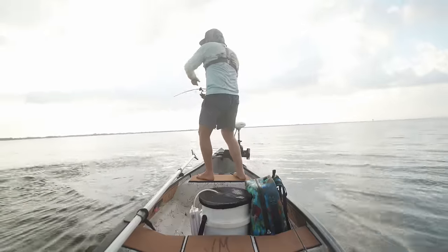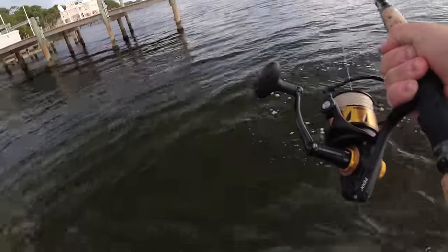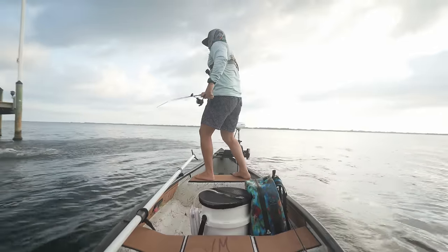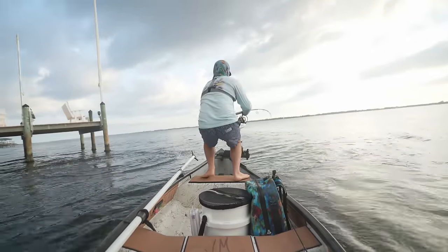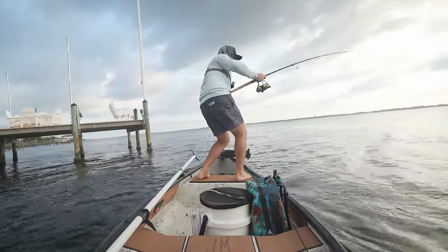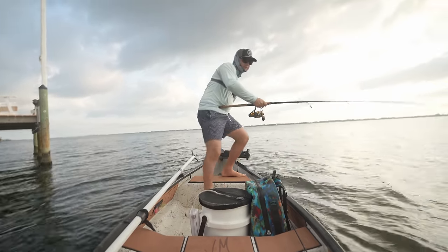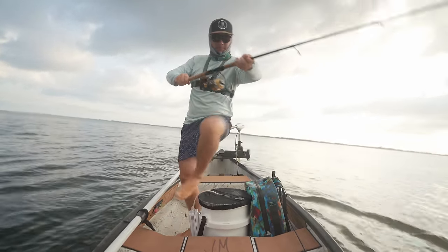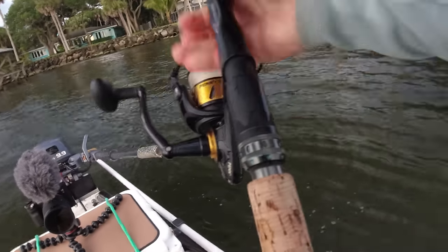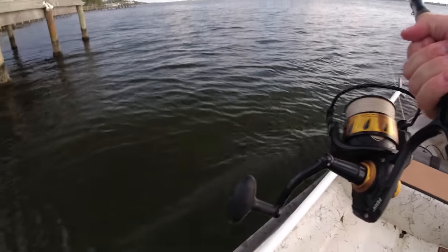Oh, that's a nice one. Don't go into the docks. That is a nice fish. That is a nice fish to get us started. Let's hope he stays glued here. Going back behind the boat. I'd like to get him out into open water here. He's right next to this dock. That is a good fish.